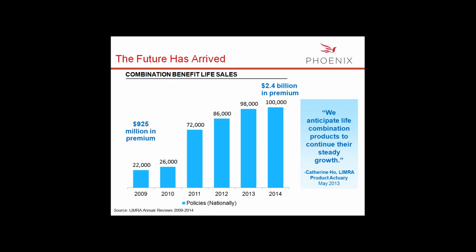The future has arrived. According to LIMRA, these combination life insurance sales, which I'll get into in more detail in just a minute, that's using living benefits on life insurance. So in the past, if you had the old insurance, your beneficiaries would collect at your death.